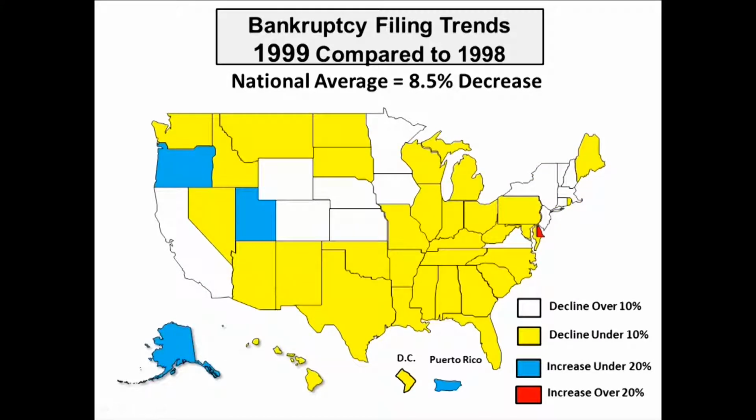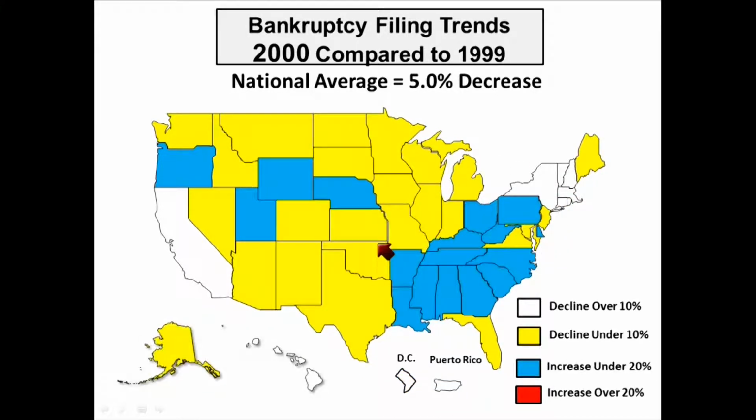Okay, then in 1999 and 2000, we had modest declines in the country, although some pockets had larger declines. Just about everybody went down in 1999, and particularly the Northeast was showing big declines in 2000. Although from Pennsylvania through Louisiana, almost all the Southeast, and particularly the high Chapter 13 states where there's a lot of Chapter 13 cases, had small increases during that period.